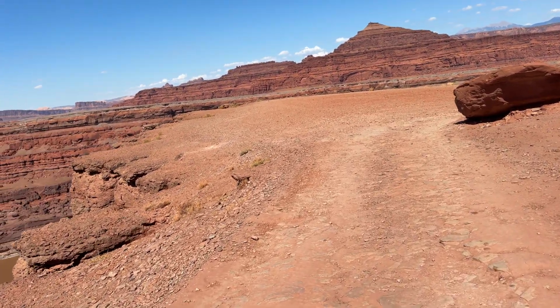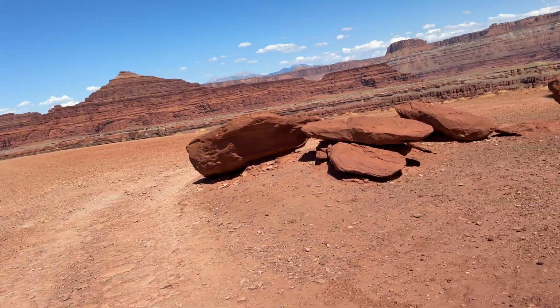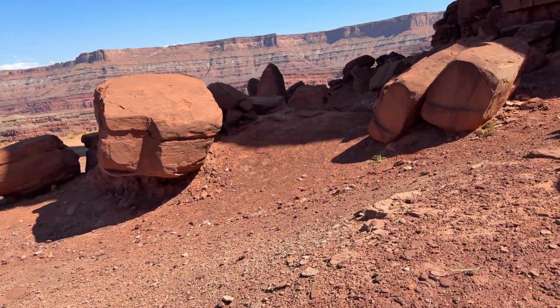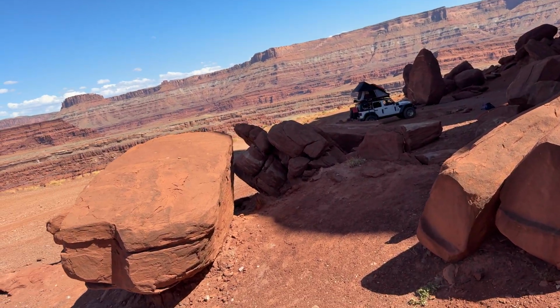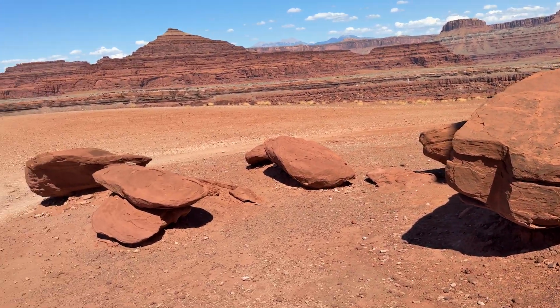And we were treated to an impromptu side-by-side parade. I swear we can come out here sometimes and not see anyone for days, and then other times you get that.